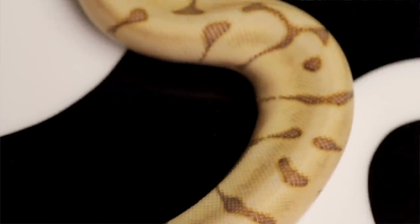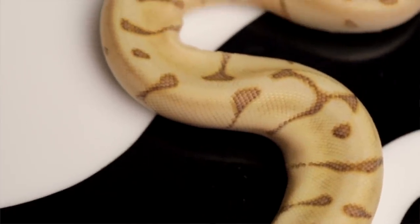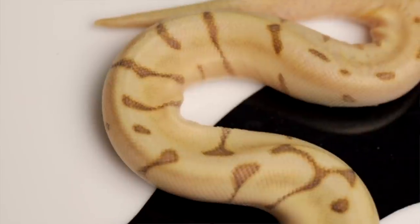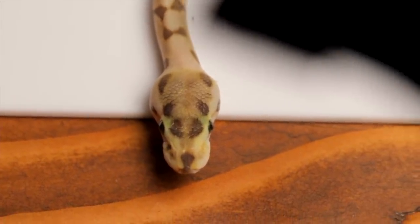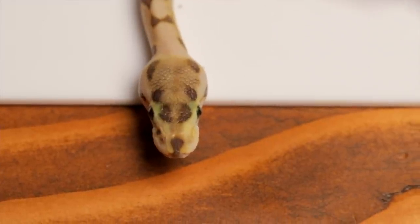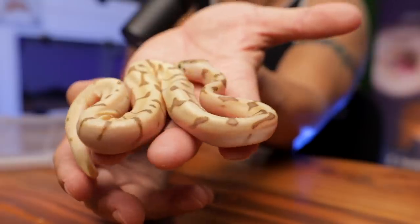So where that enchi lesser spider there is a stingless bee, I don't know what you call the super enchi version, actually. An enchi spider is a stinger bee. Enchi lesser spider is a stingless bee. Super enchi lesser spider is... I don't know what you call it. Does anybody know what you call a super enchi lesser spider?